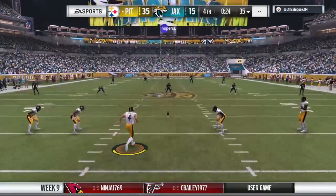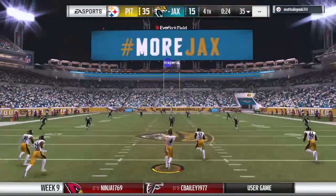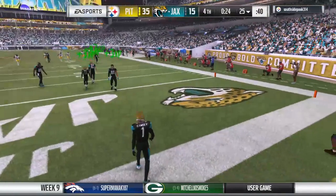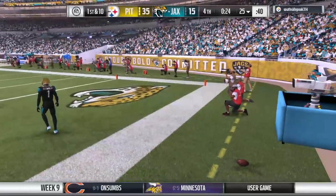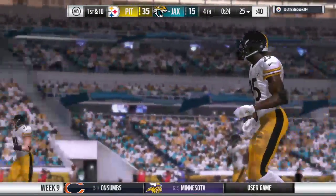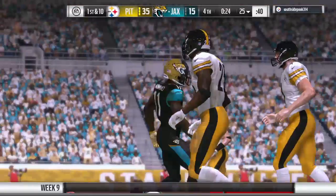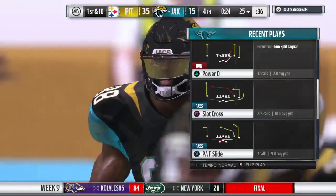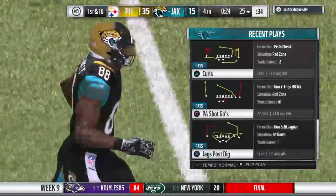Here's the Steelers kick team as they'll boot this one away. And this will be a touchback as that sails over the end line. And out now comes Jacksonville as they get ready to go. They're down big here late. I don't know. Is it just one last drive here for pride? Some people like to do that.